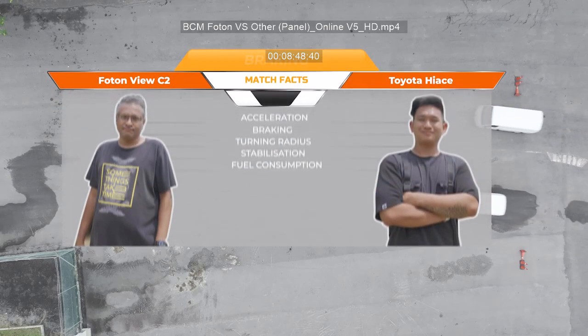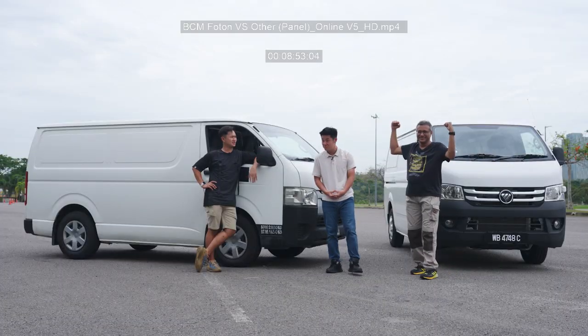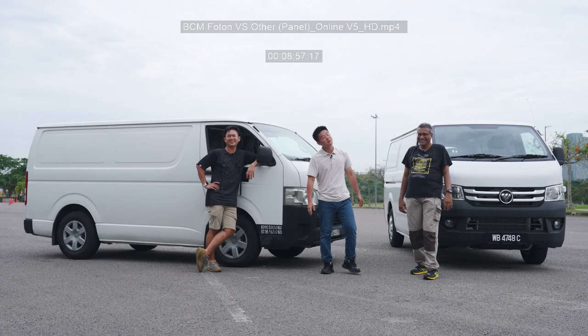Results are out. I'm sorry, but it seems like the Foton has won the test again. You rigged the test, did you? No man. I'm lighter, it's just technology. Yeah, before we proceed to the next test, I would like both of you to give some opinions on whether these brakes are sufficient for you or is it just too little?